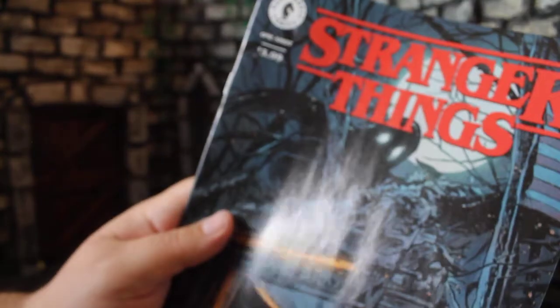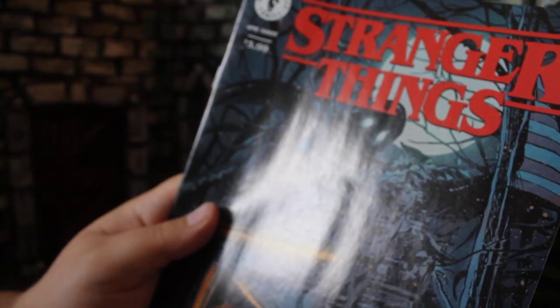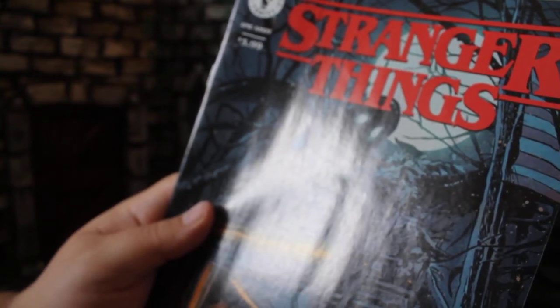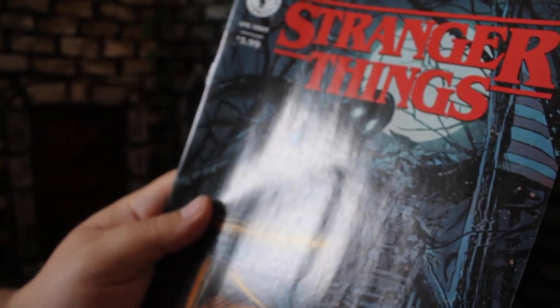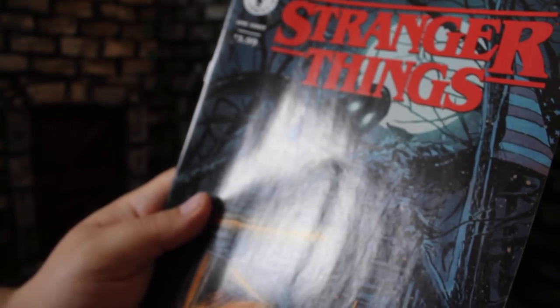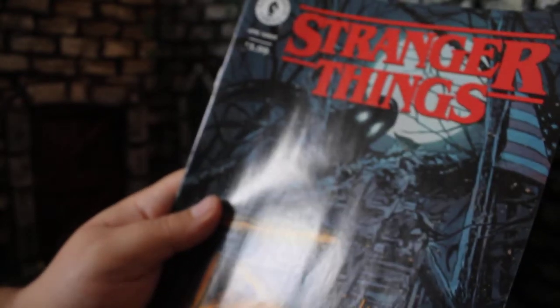But a very fun story. However, I will say it is not something super consequential, but it is fun to get to see these kids, and there's a nice bit with Will and his brother, and you feel like you get to know the characters a little bit better through this side story.